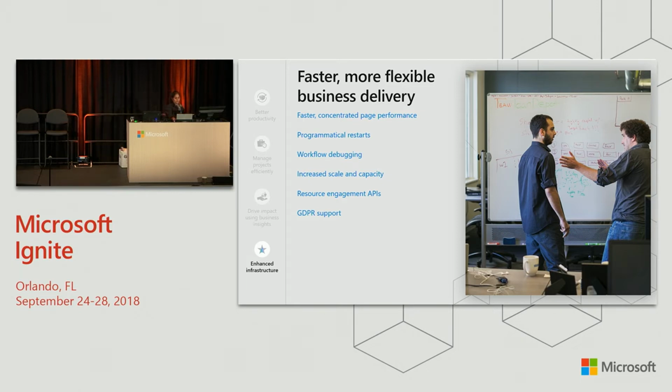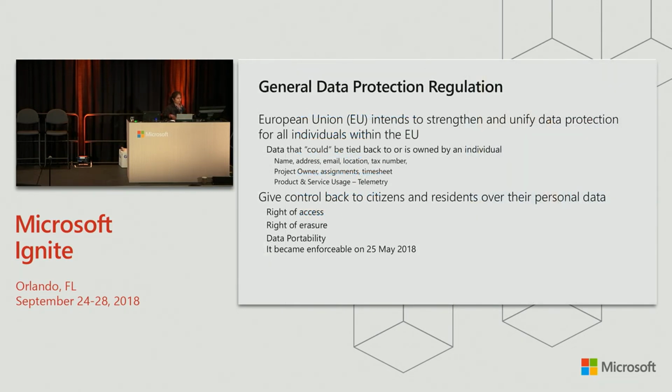And finally, you come to GDPR support here. GDPR is the General Data Protection Regulation, and this is one of the things where the European Union intends to give back the rights to the personal data to the users, to the customers. So we have worked very hard to ensure that all these rights are ensured.